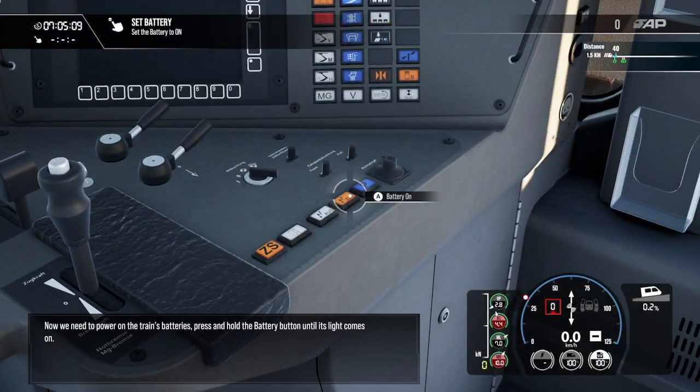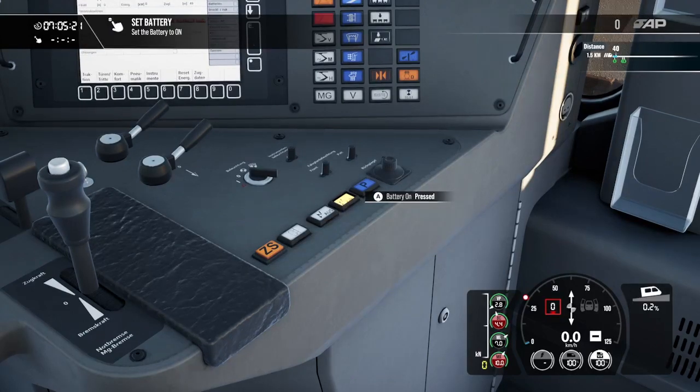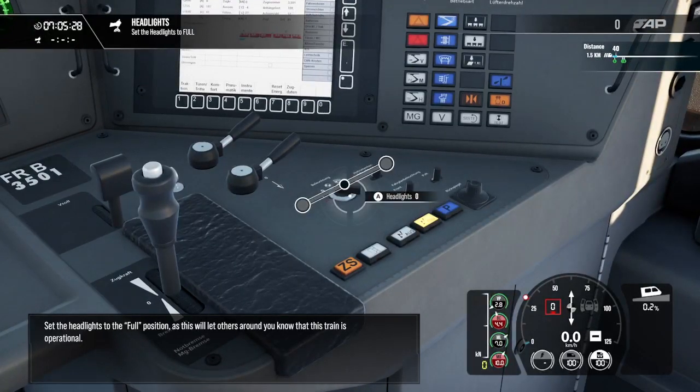Now we need to power on the train's batteries. Press and hold the battery button until its light comes on. Set the headlights to the full position, as this will let others around you know that this train is operational.